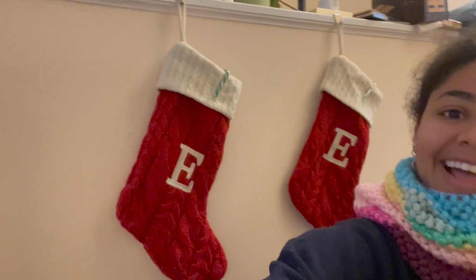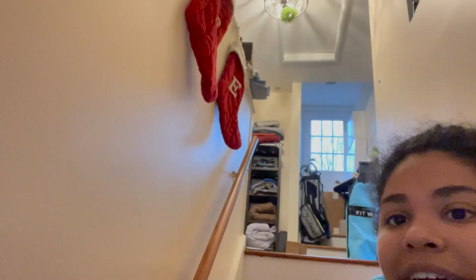Oh, I forgot to show my honey little ornaments. They're in our stairwell because I just thought that's a cute entry. So anyway, I'm heading out now.